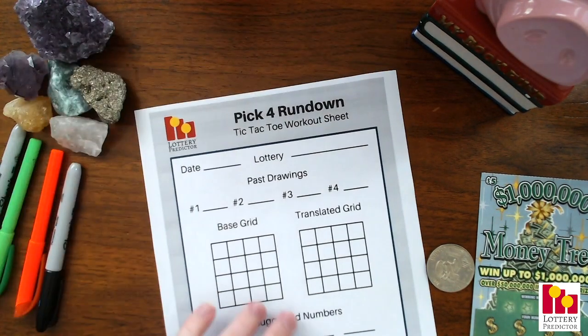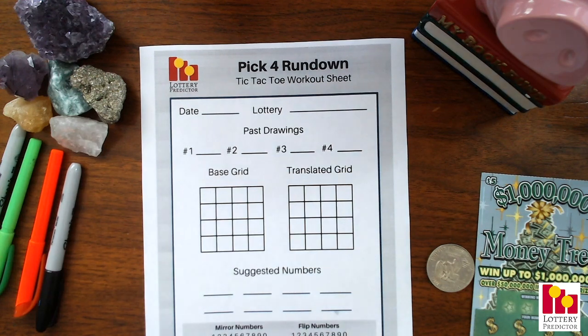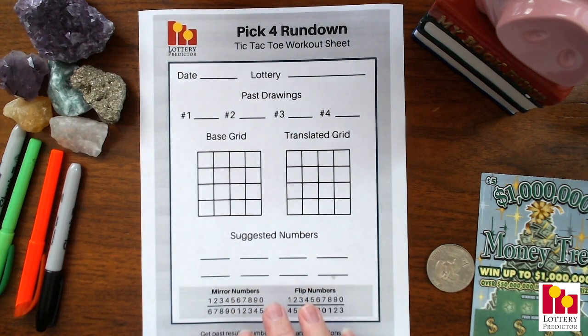All right, now we're going to do our pick 4. I normally switch out these videos and do the pick 4 separately, but this time I'm going to just do our pick 3 and pick 4 in the same video.